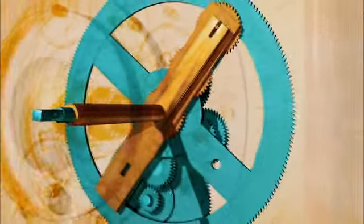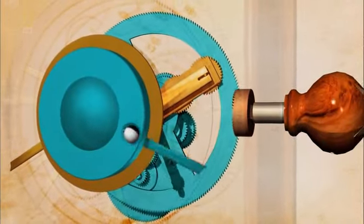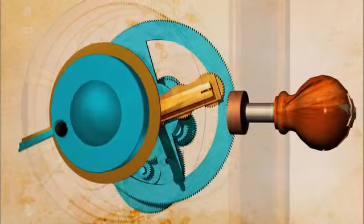The mechanism computes the movement of the moon in relation to the sun. Turning 1 side handle moves both pointers at their proper speeds around the zodiac dial.